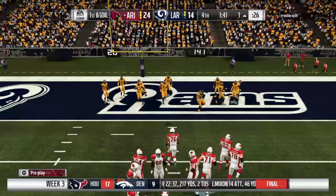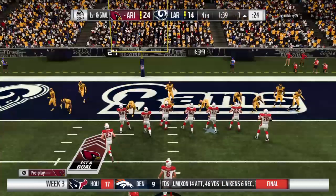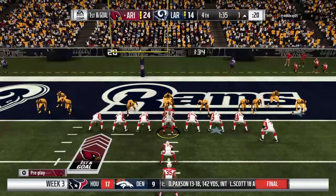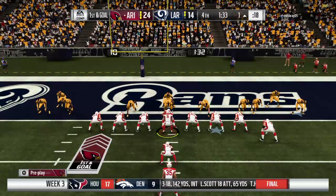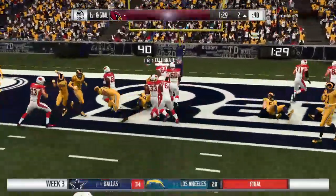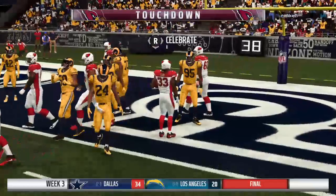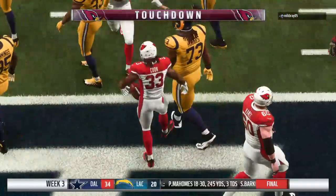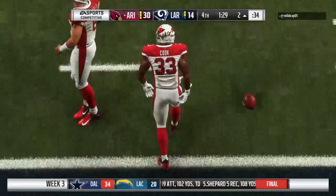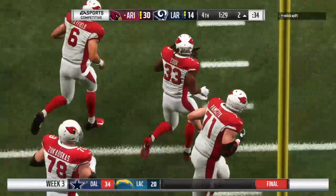A good chance now to put this game on ice. This is 1st and goal. They come out here in the eye. They'll run for it with Cook. And he is in for 6. Touchdown, Cardinals. A great play there with his second touchdown of the game and 5th on the year.